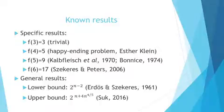The specific ones: F is the lowest number of points in general position to guarantee that there is a convex n-gon. So F3 equals 3, which is trivial. F4 is 5. It's called the happy ending problem, proved by Esther Klein. F5 is equal to 9.